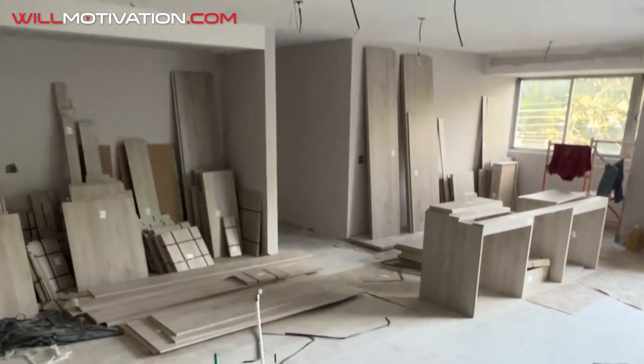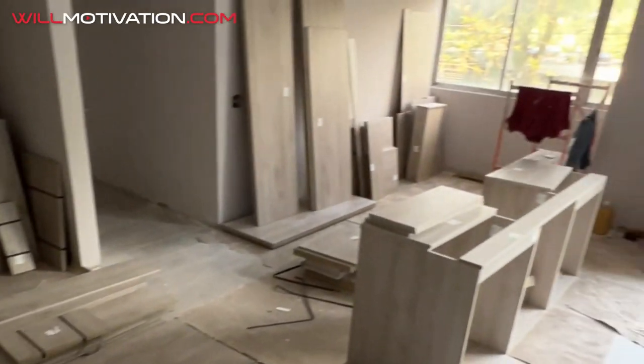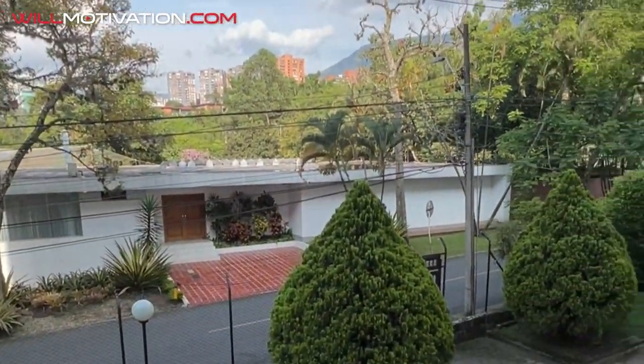This over here is going to be the kitchen area. Got the cabinetry getting set up. Putting together the cabinetry. That's actually going out. Oh, I hear a car outside. Yeah, that's a little too loud.